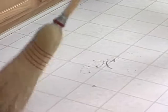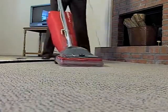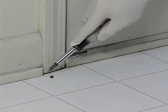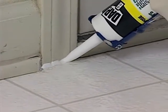Cleanliness is an important tool for cockroach control, and frequent vacuuming is a good way to eliminate roaches' food sources. Remind your customer that cockroaches like to harbor in cracks, crevices, and wall voids. Sealing them with caulk is an important step before treatment begins.